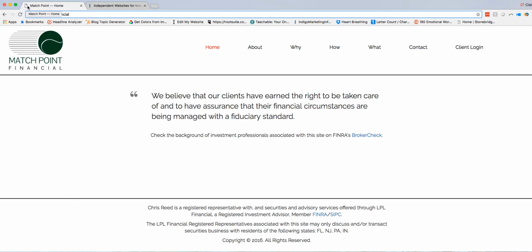Another thing is there's no favicon up here. A favicon is this little icon that shows up right next to your website's name and the title. So we're just going to want to make sure that your website has all the bells and whistles and that it looks fantastic. This is the before version, and let me dive in and show you the after version.